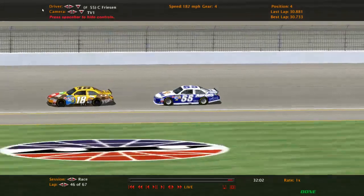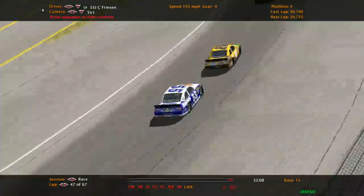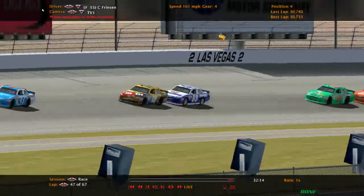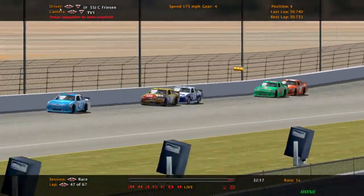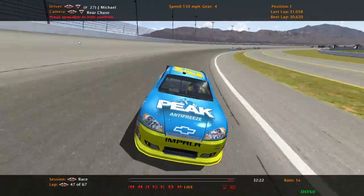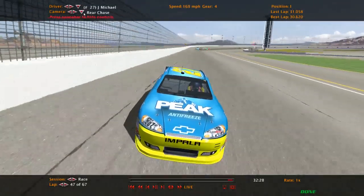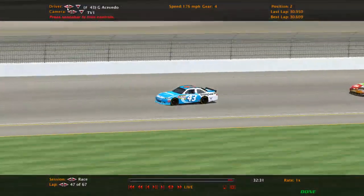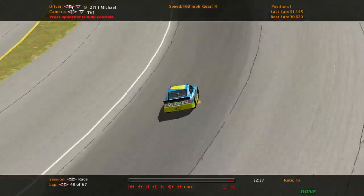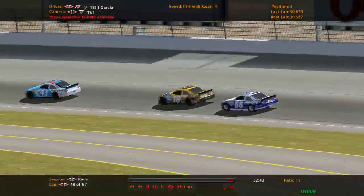Look at Carter Friesen not giving up. Up to 4th place. He might try to shake off that last place points moniker. And I would too. Probably sucks being last in points. But just look at Jake Michael's rear chase. They look far away now, but give it about 5 or 10 laps and they'll be on your back bumper. As Grayson running a 30.998, Jake Michael with 31.1, and Juan Garcia with a 30.87.